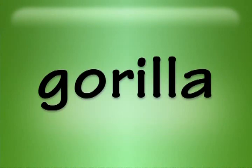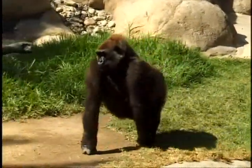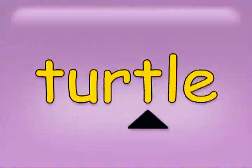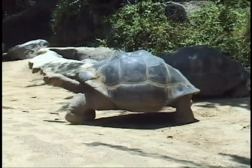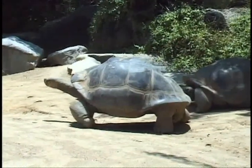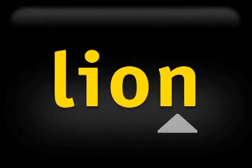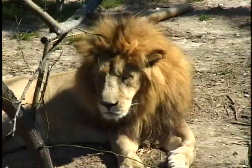Gorilla. The gorilla is walking toward you. Turtle. This is a big turtle. The big turtle is slowly walking. Lion. Lions roar. Can you roar like a lion?